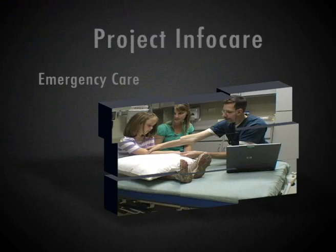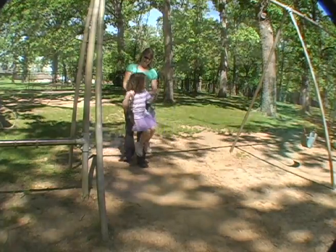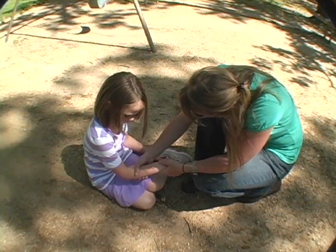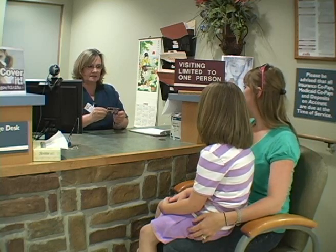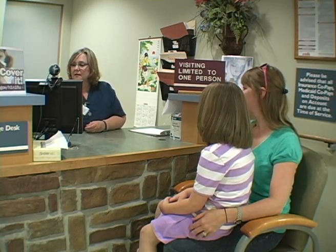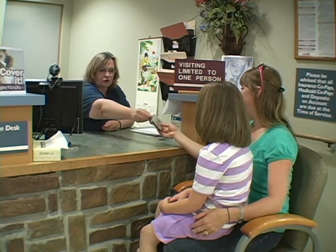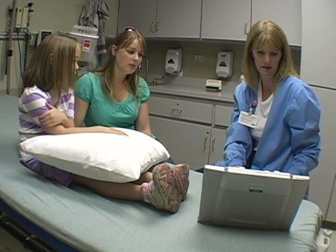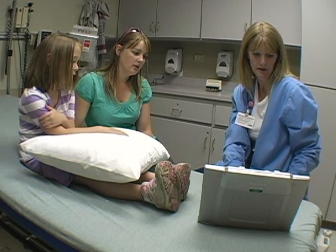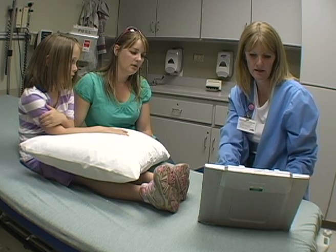Taylor was at the playground this weekend when she fell and injured her wrist. Her mother was worried that her wrist was broken, so they headed to the CMH emergency room. Since Taylor has been seen in the CMH system, registration was quick and easy. Her information was simply verified, and she was sent back to receive care. A nurse documented Taylor's medical information at the bedside. The ER physician could easily review the information entered by the nurse and recommended an X-ray.